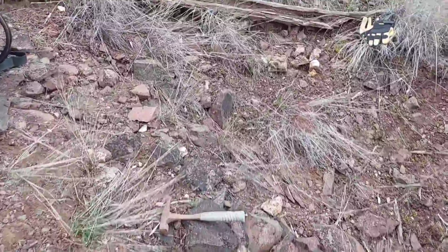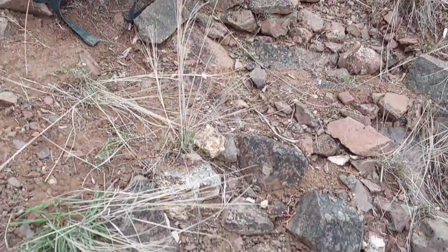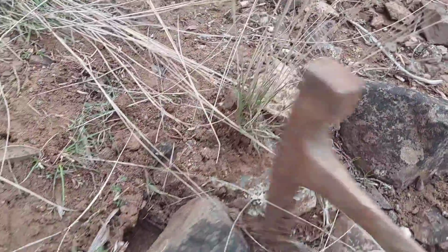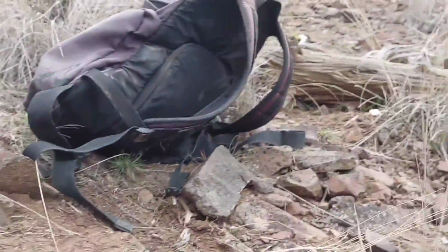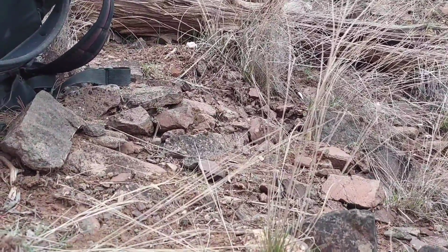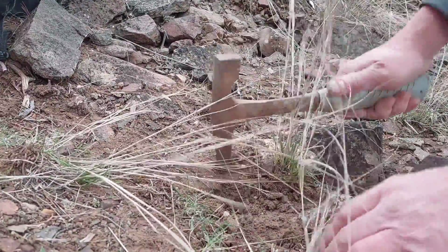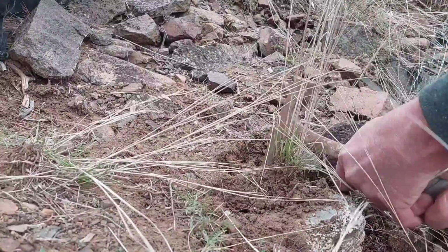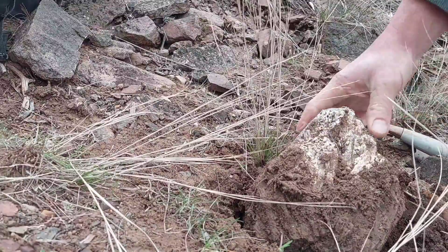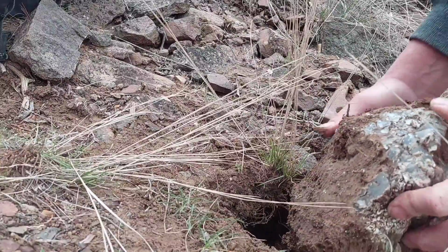And then I was walking in this drainage right here. I see this big agate just sticking up, so I figured we'd dig this out together, possibly. Oh, this is big. Oh yeah, that's a big one. Looks like it's, oh man. Oh, are you kidding me, guys?